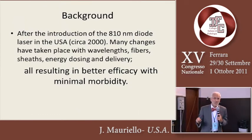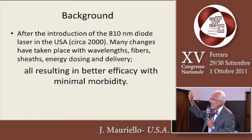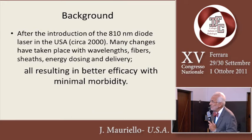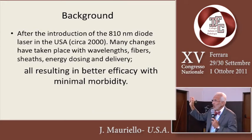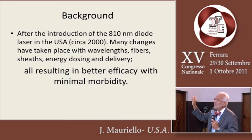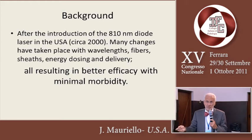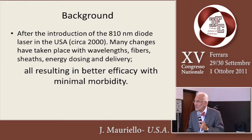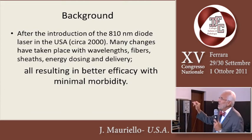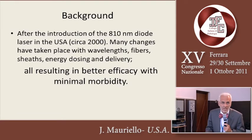After the introduction of the first laser in the United States, the 810 diode laser, we have seen many changes with regard to wavelength, fibers, sheaths, energy dosing, and delivery. And these all have resulted in better efficacy with very low morbidity.